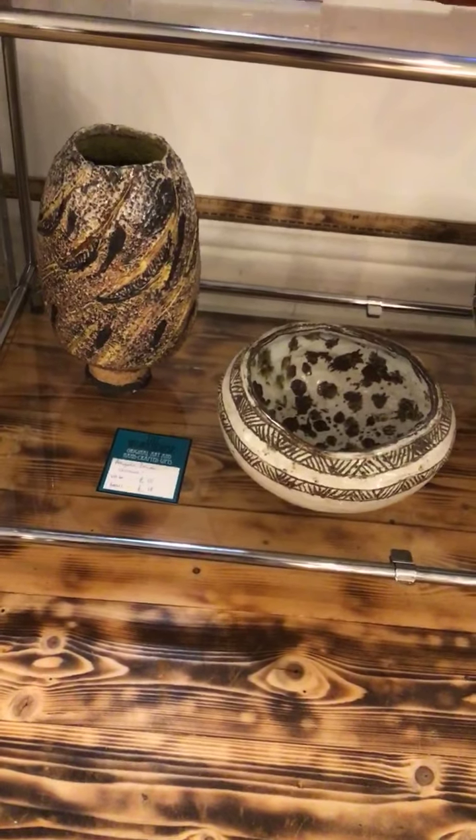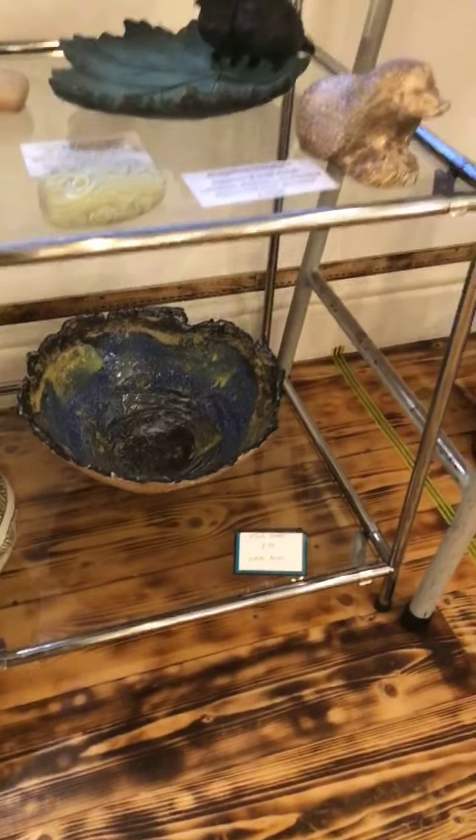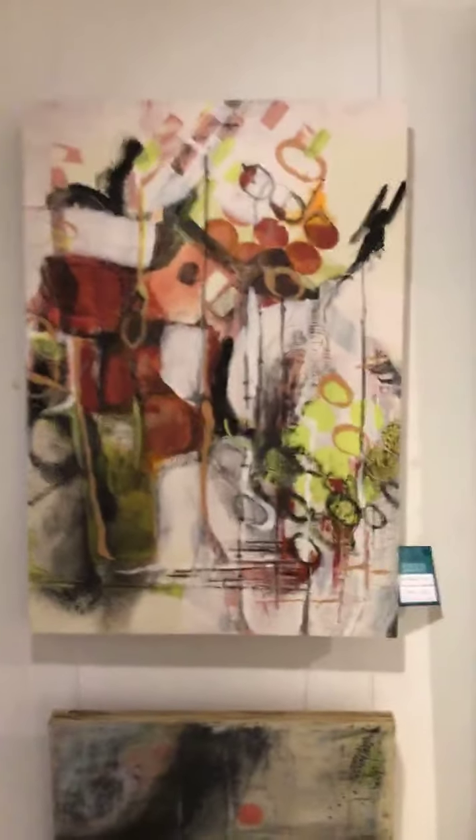On the bottom shelf, some more of Angela Bowen's rustic work. So all of these things, or nearly all of them, can be found on the website. Ask us if you want to know prices, but you can always look on the website.